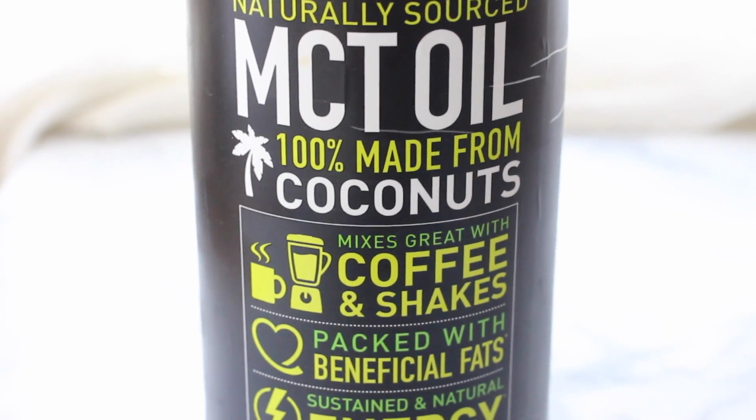I have my MCT oil. So I like to add MCT oil to my matcha lattes in the morning. It helps get them kind of frothy, but also it's great fats that are really energizing. The one that I buy is 100% from coconuts. MCT oil is sometimes from, I don't even know, some animal thing, but I don't buy that one. I buy the one from coconuts.